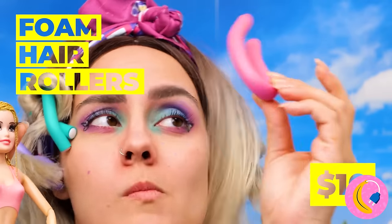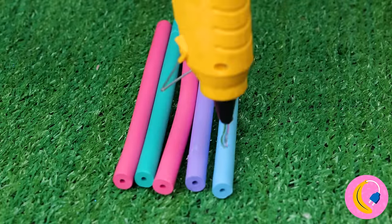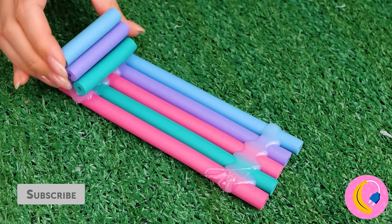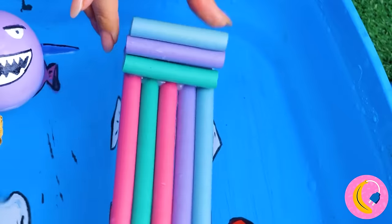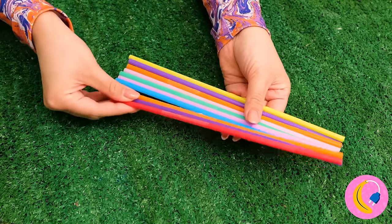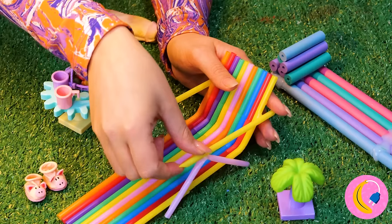These foam hair rollers are like little pool noodles. And just like pool noodles, they're great for crafts. Now it's a lazy river raft. Pop tubes work great too. When you're done, just take some plastic straws and use them to whip up a lawn chair for lounging.